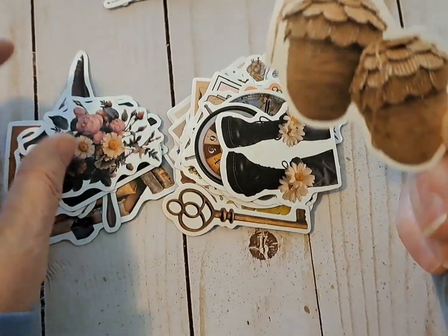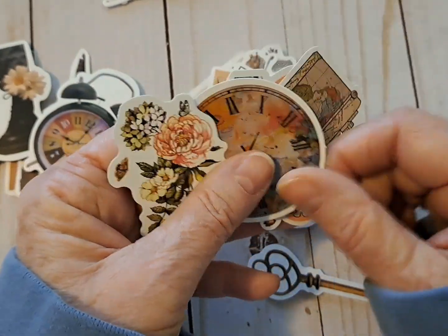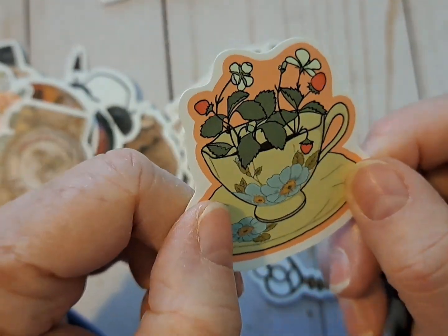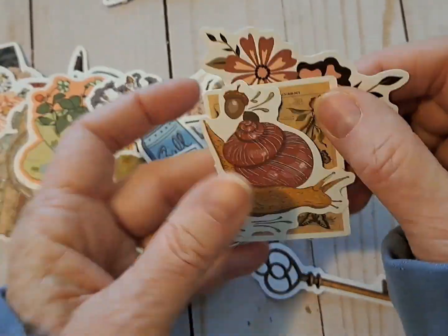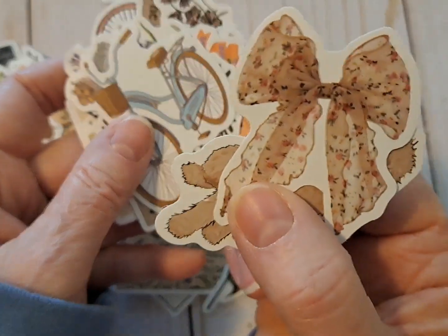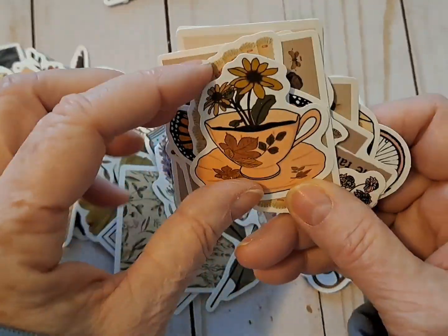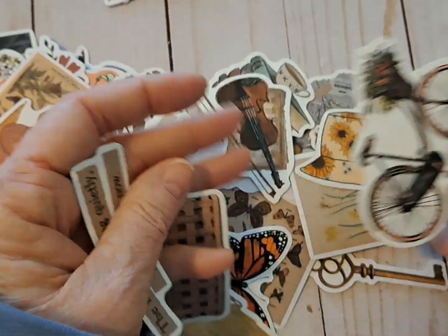Those are pretty flowers. Boots. Pretty. That's a pretty clock. I like that with the strawberries. I'd like to do a strawberry journal someday. That's really pretty. Cute with a ball jar. Pictures, look at the snail. There's an Alice in Wonderland, there's a bunny. I'm gonna keep that out for my bunny journal. Record player. I really like this bow. Puppy, bike, cool mushroom, lavender, teacup, cottage core, look, little basket, sun hat, bike, fun.